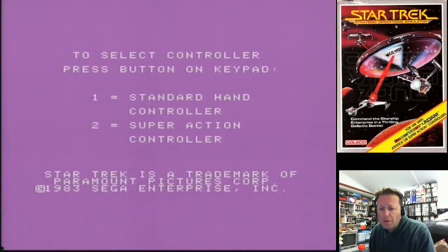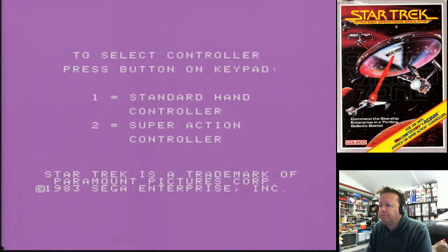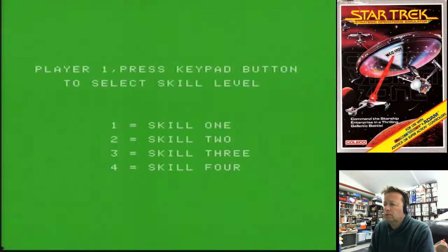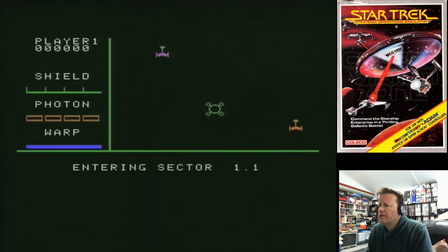So now I will actually read the manual because it's more of a technical game, and we'll give it a really good, solid gameplay. Let's go do that now. Right, so here we go, Star Trek. I've got out my Super Action Controller. I've only got one. And I've never played this game before, so I'm willing to give it a go. One player. We'd better go for skill level one. Entering sector one, all right.